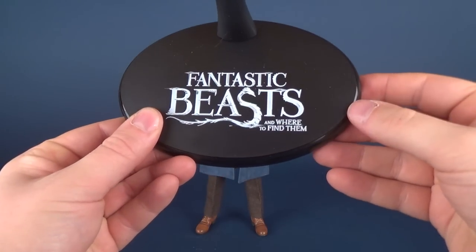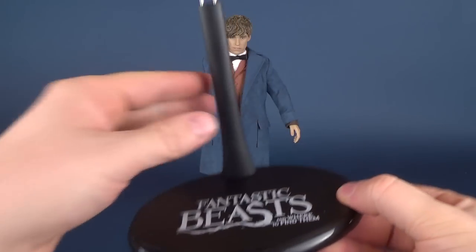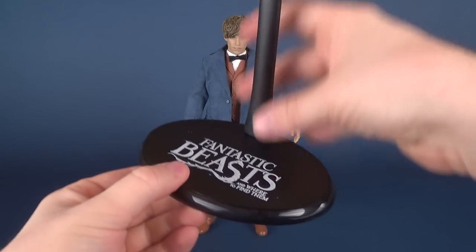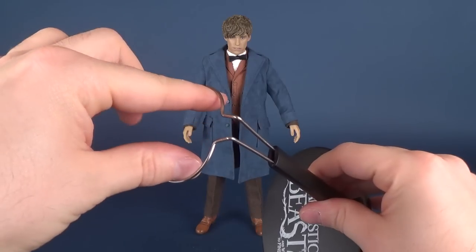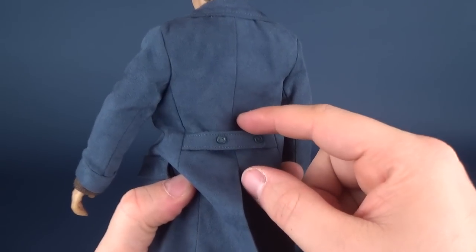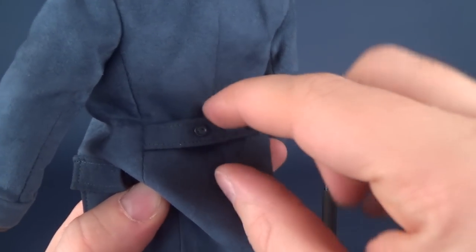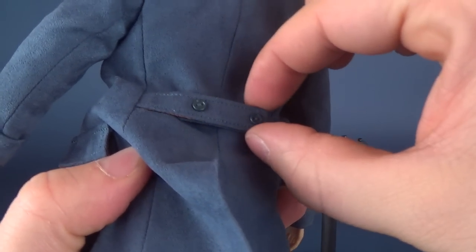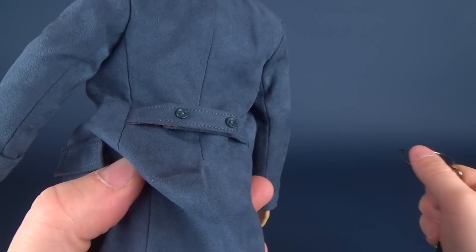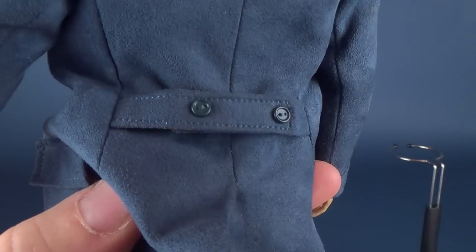He comes with an oval-shaped display base, which features Fantastic Beasts and Where to Find Them on the top. A standard waist clip is also present here at the very top of the neck that's included with the base. The waist clip is perfect for fitting around the waist of the figure. And one thing I would mention though is when you are putting it around the figure, I would try my best to put it above this buckle portion of his jacket. The last thing you would want to do is get either one of these little tong sections caught here and accidentally pull these buttons right off.